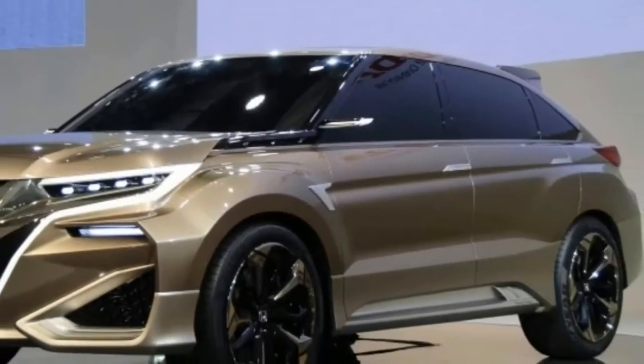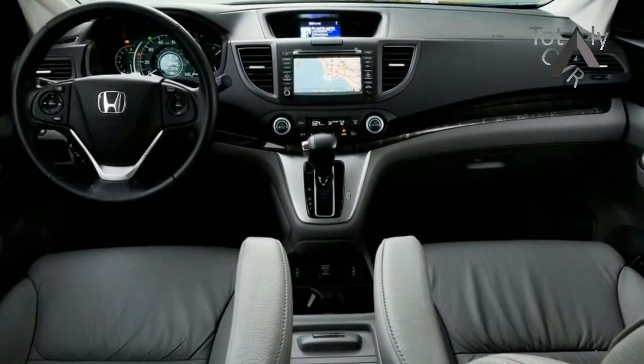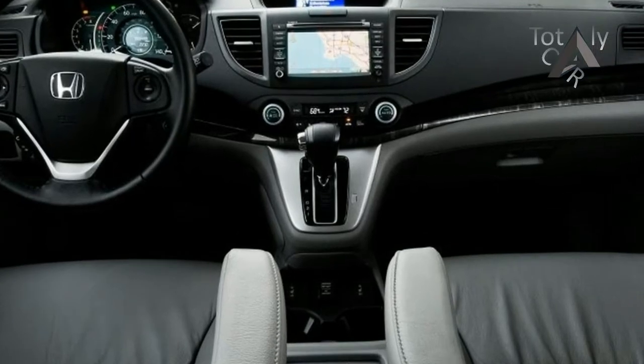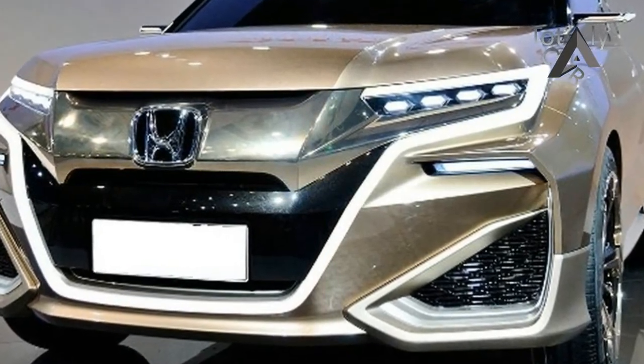For the 2019 model, we do not expect a lot to change, at least in the outside design department, but there is a global opinion online that Honda is preparing a little more aggressive and sportier look, and the highlight of that will apparently be a new and larger grille and front bumper.